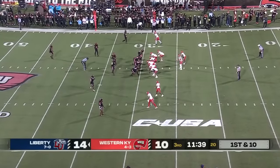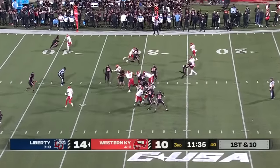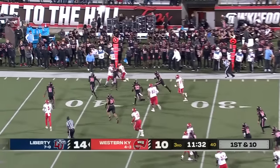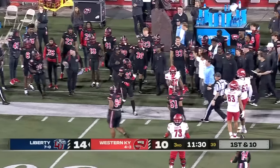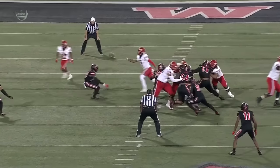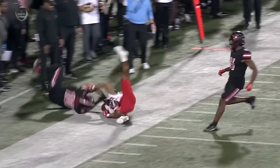Coming into this game with 726 rushing yards, 6 touchdowns. They flip it out to Bedgood on the outside, and he goes down the sideline, takes a big hit, out of bounds. Tyson Summers knows it's coming when Bedgood comes in motion. A good flip that time by Caden Salter.